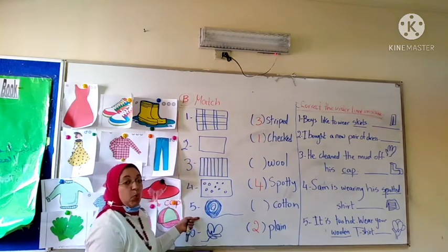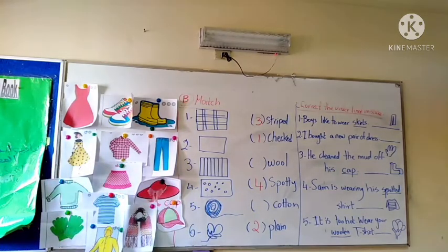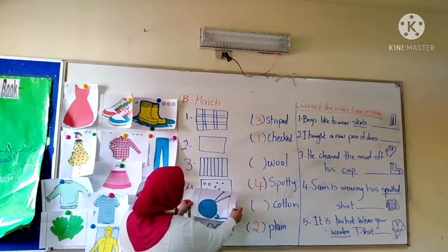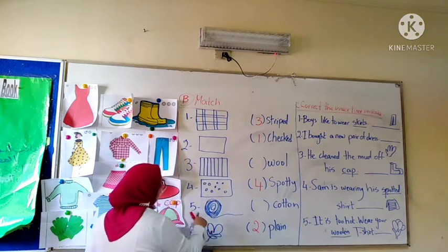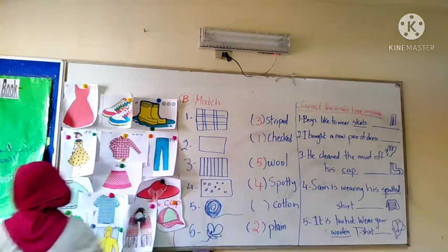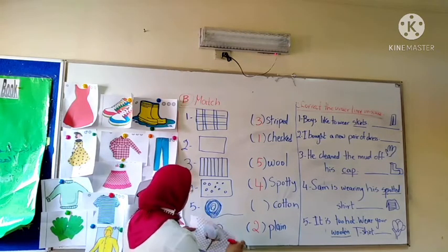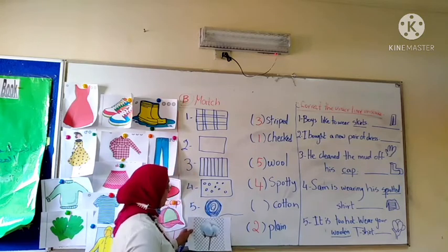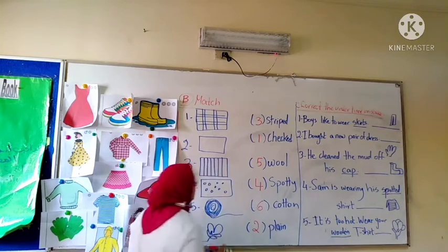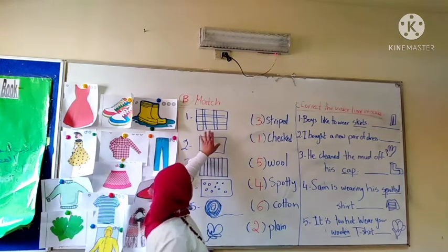Number five is the wool. The wool, we said the wool is this picture. It's this one, like this one. It's just a picture of the yarn. So this is the wool. I might write it here. Wool. Then I have the cotton flower, which is this one. So this one is the cotton, so I'm going to write here, six. Okay, so we are just going to write the number next to the word.